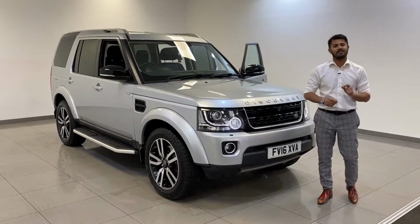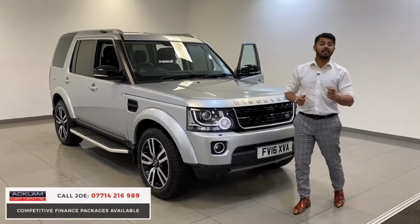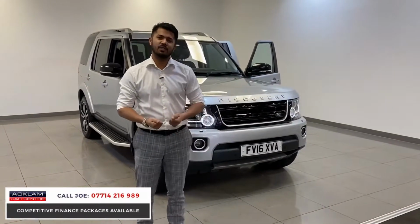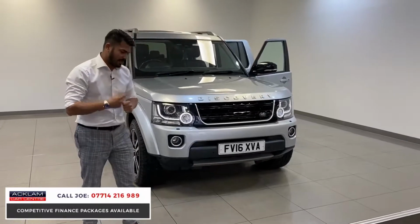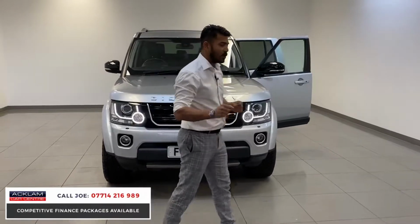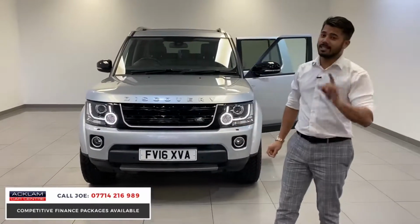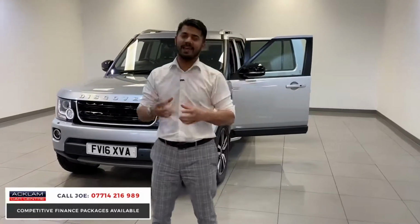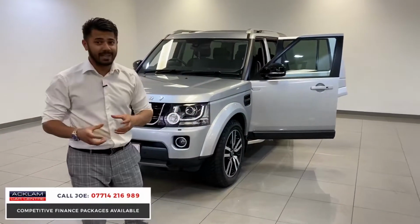I haven't had one of these for a little while now. And when I have had one, it's either had too many miles, hasn't been looked after, and isn't quite nice enough for our retail stock. This beautiful Discovery Landmark Edition 2016 model with only 47,000 miles on, today with the live pricing is only 31,990. This is a 3-litre SDV6, a brilliant car in the Landmark Edition.